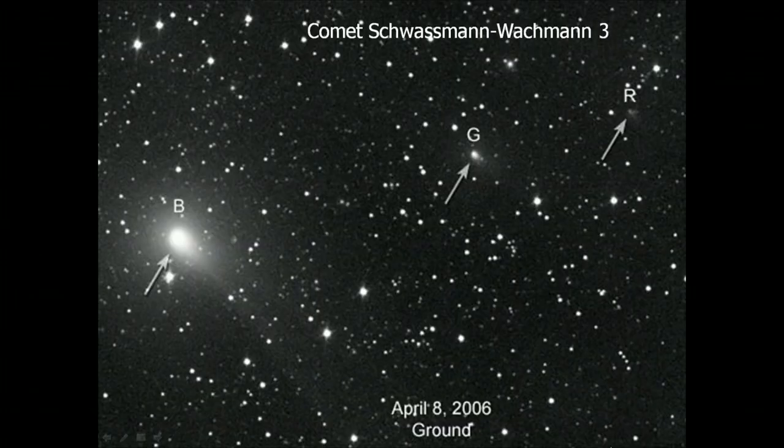So comets can actually lose their tails, but even more so than that, comets can totally break apart. This is Comet Schwassmann-Wachmann 3, a really fun one to say. Never fails to get a little bit of a giggle, Schwassmann-Wachmann 3. And this is an observation from the ground-based where you can see fragments B, G, and R, okay?